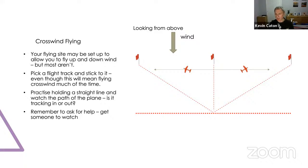Always worth getting somebody to watch as well, because you're focused on the aircraft, and you sometimes lose depth perception, and suddenly you find that you turn around and the aircraft's just about overhead. So get your friendly helper or caller to watch the track for you when you're doing that.